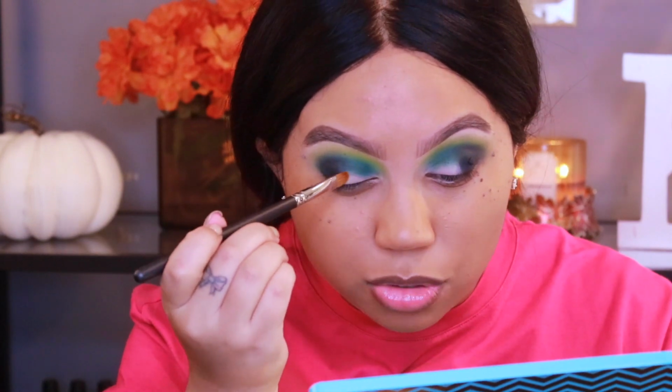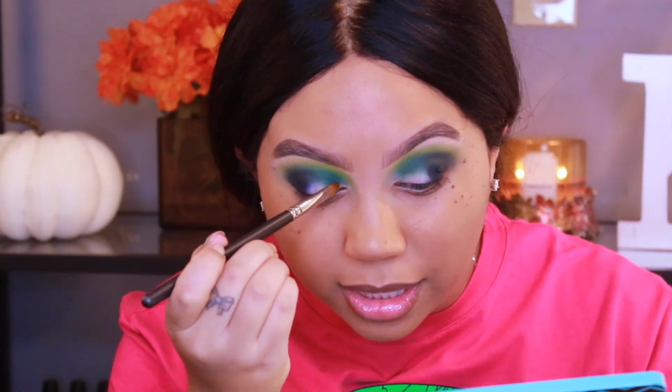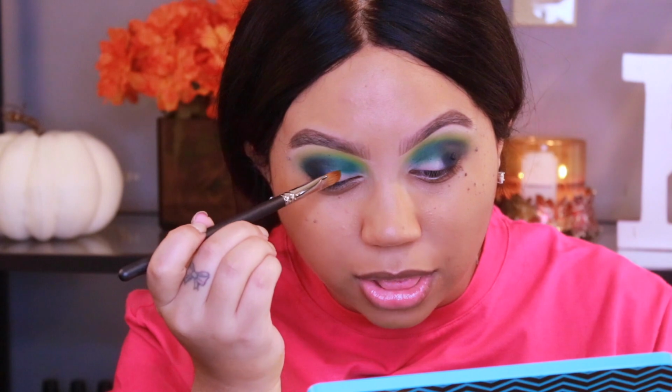I am just going to move on to the glitter. I'm so excited. So I am going to take the Anastasia Beverly Hills Glitter Adhesive, and I'm actually going to apply it to the back of my hand. I'm taking a MAC 242 flat brush, and I'm just going to apply the adhesive from my hand to my lid. I don't really feel like I need to put anything underneath because it looks like a very pigmented glitter.